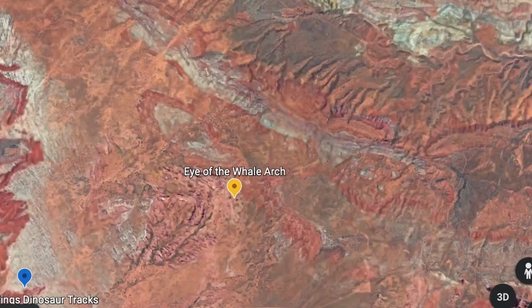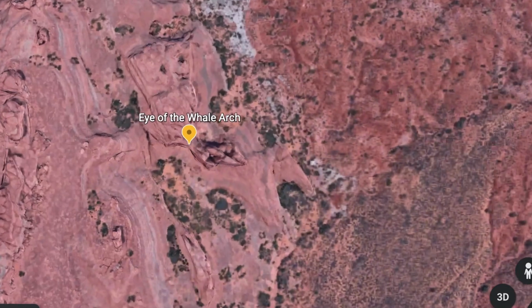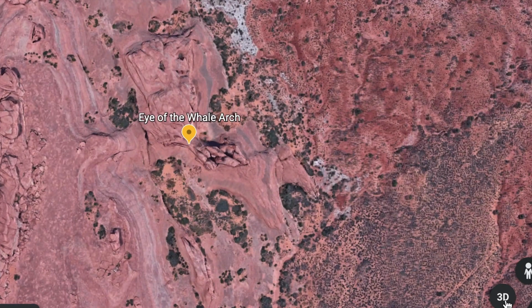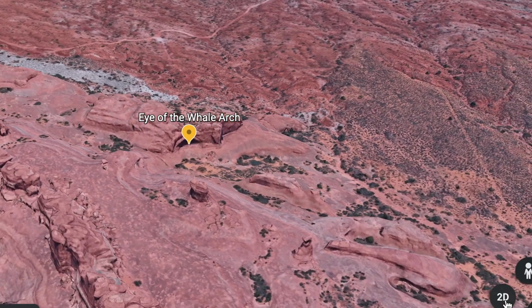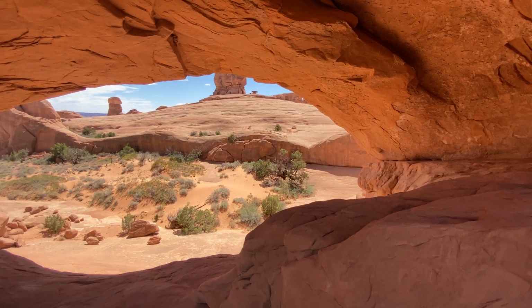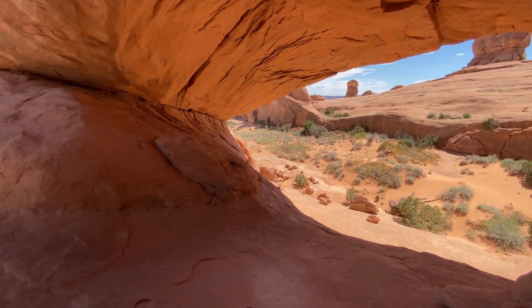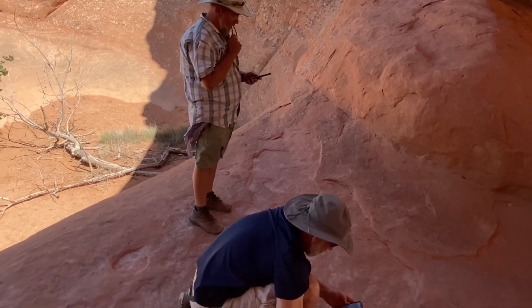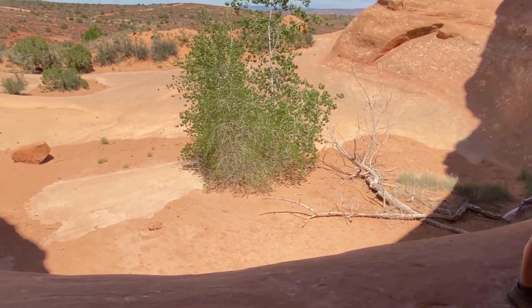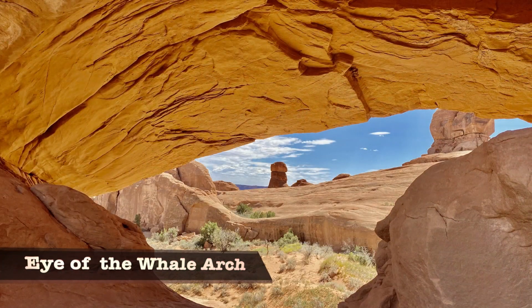Searching for arches is a whale of a good time. So of course we had to continue looking for more. The Eye of the Whale. This arch was voted by the group as our most favoritist arch because we had it all to ourselves the whole time we were there, and it was a great place to rest in a cool shade.